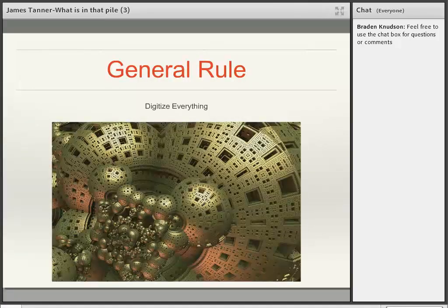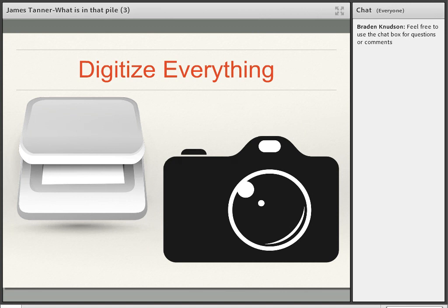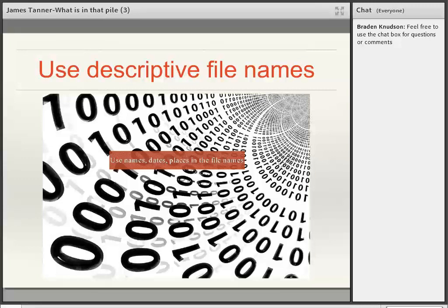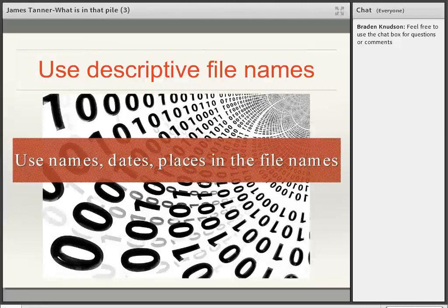So here's the general rule. Digitize everything. Every piece of paper that comes into your possession should be digitized. You use a scanner, use a camera, whatever you have to create a digital copy of the document. Then use descriptive file names. Make sure that when you put it into a file, the file name at the very least gives you enough information to know what you have there on that digital paper, that file that's a copy of a piece of paper. Use names, dates, places in file names.